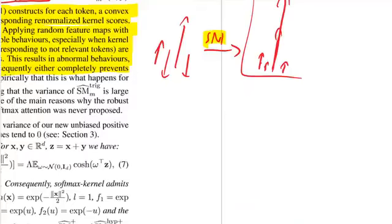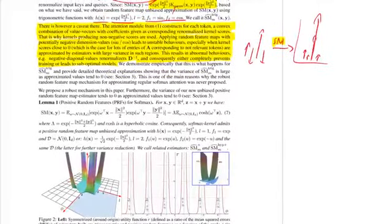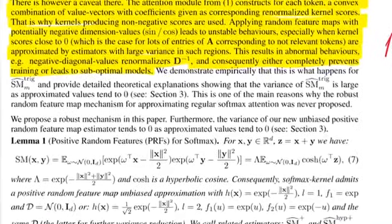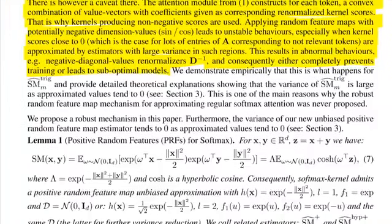Actually, I might not even have done this correctly here if it's very negative. I'm not sure. In any case, they say that's why this doesn't work, because it has such high variance. It's a good approximation, but has such high variance in the wrong places, namely around 0, where most values are. So they call this the SM, the softmax approximation with M sampled features, trig, because it uses these sine and cosine functions. And now they're trying to remedy this.